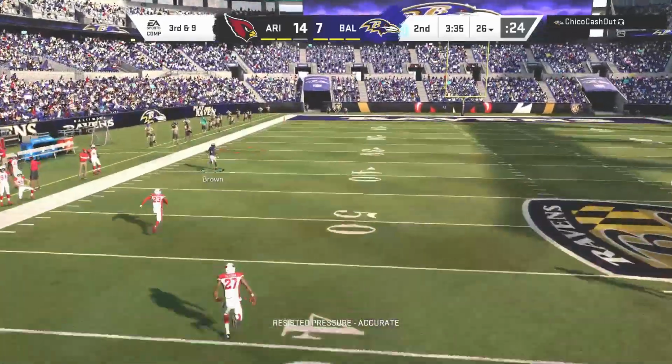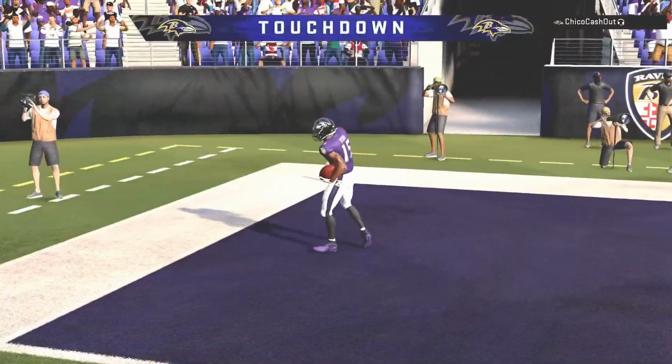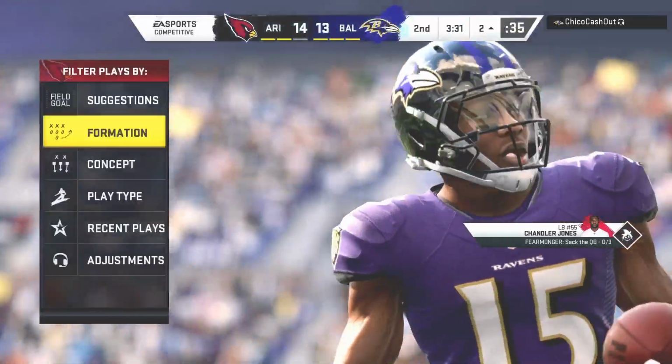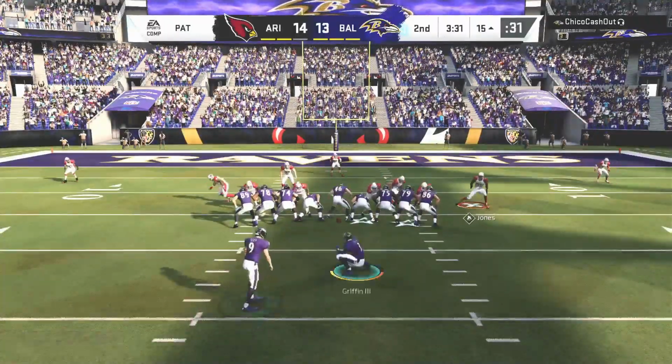He's going to look deep down the field. Oh, wide open, complete. And all the way in for a Ravens touchdown. Marquise Brown, 74 yards. As they are an extra point away now from tying this football game.